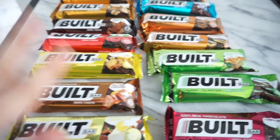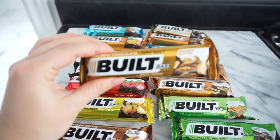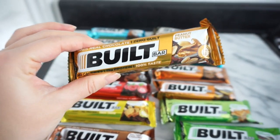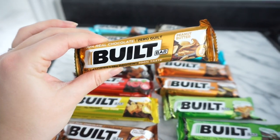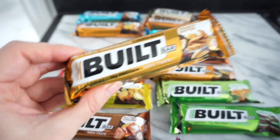I am gonna go ahead and just choose one right now. I think today I am going to go with the peanut butter flavor, such a classic. The texture is actually really good as well. Feels like you're eating a dessert, but you don't have to feel guilty. That's what I'm gonna be eating every single time after my Daisy Keech workout. This one is so delicious.